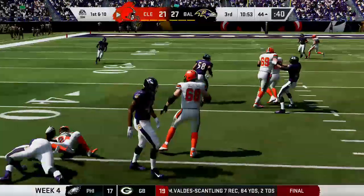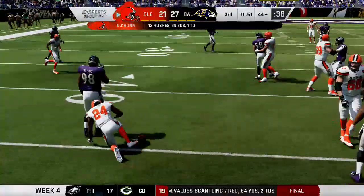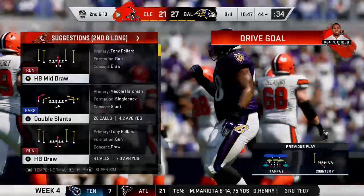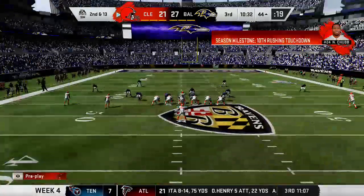Chubb on the counter, and he got blown up. Losing yardage on the play back at the 44. Call it a full 3 yards in the wrong direction there. Brings up second down.